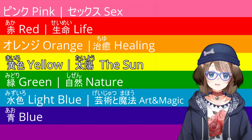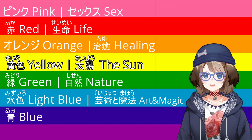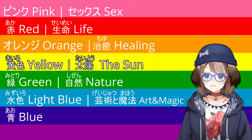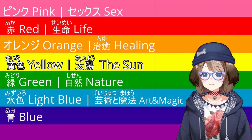So when you look at a stoplight, you can think, aka, kiiro, aoi. In Japanese, it's red, yellow, blue. I know that sounds weird, but it's true.